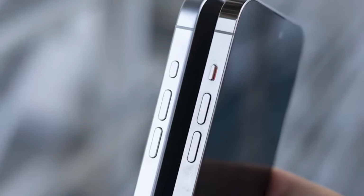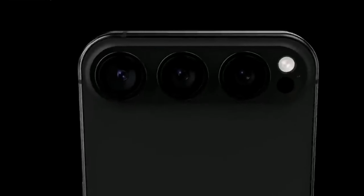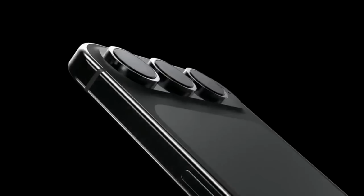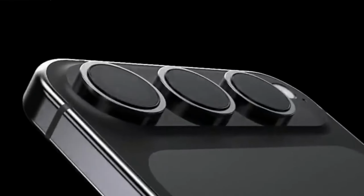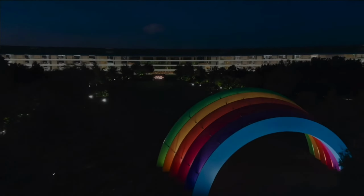Based on leaks and insider reports, this year's iPhone 17 Pro is expected to introduce a horizontal camera bar on the back, a look that feels more, well, Google Pixel than Apple. But before you start thinking Apple has gone full copycat mode, let's break this down.